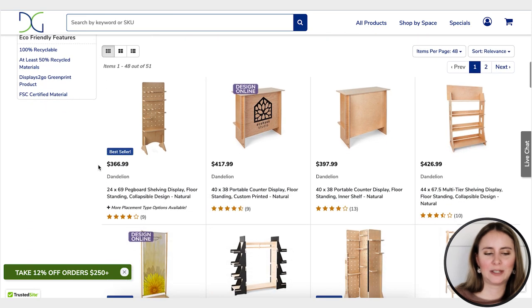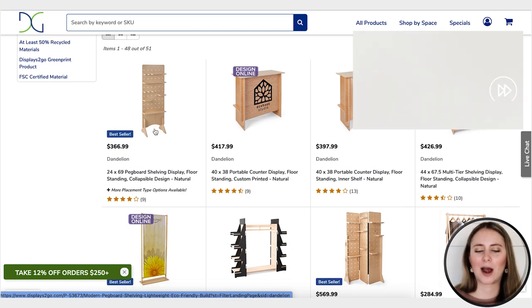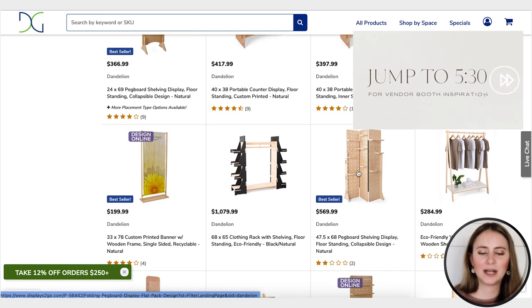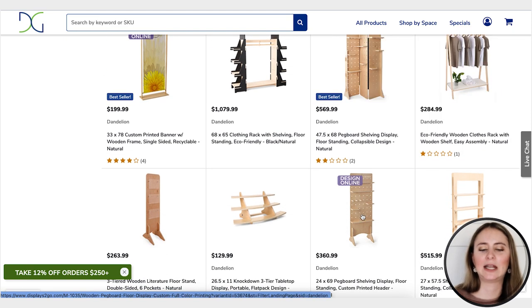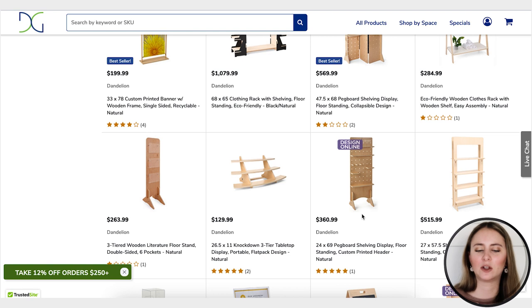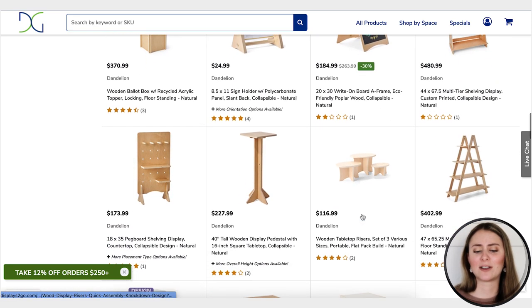And we'll just quickly scroll down. I'm kind of eyeing this pegboard shelving display as my next purchase. I already do own a couple of items from this collection, but I love the pegboard shelving display because it comes in multiple sizes. And I think it's really, from my understanding, it looks like it's something that's really easy to break down, because at these vendor events, you're gonna spend so much time like setting up and breaking down and trying to load everything into your car.